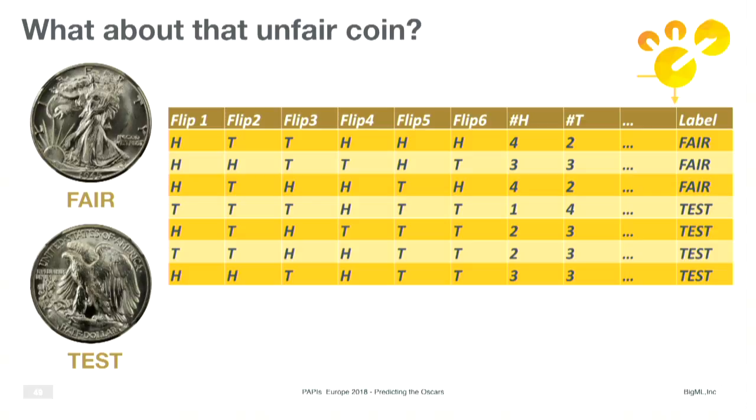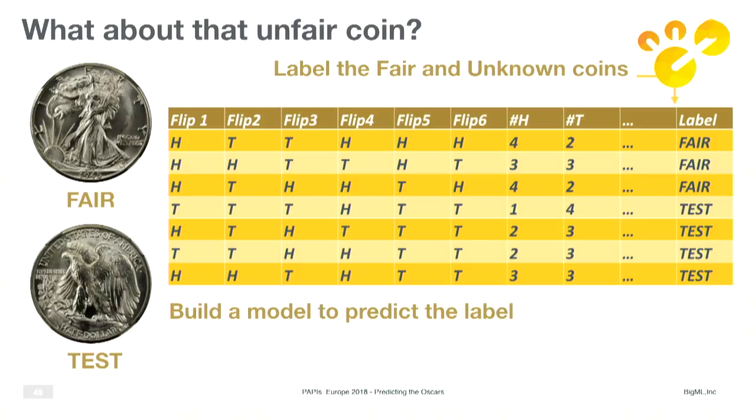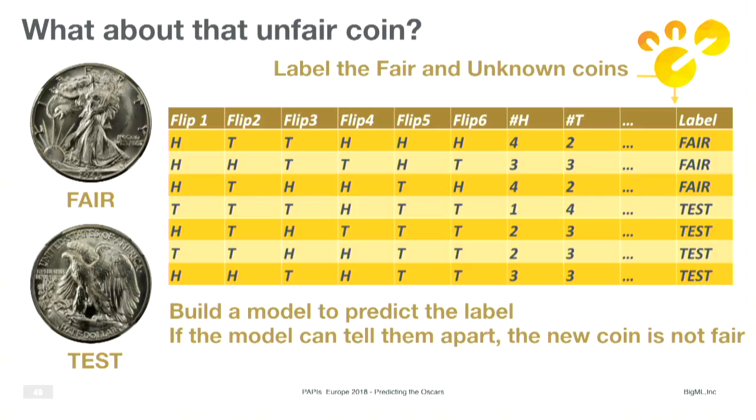It says label the fair and unknown. You might have to do a little feature engineering there. I left a little room. You might need number of heads, number of tails to make this work perfectly. But the idea is you build a model to predict whether it's fair or test, and we expect this model to fail. If they're both fair coins, it shouldn't be able to tell them apart. If it can tell them apart, then the new coin is not fair. Does that make sense? If these distributions are significantly different, it'll tell them apart, and then the coins aren't both fair.